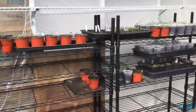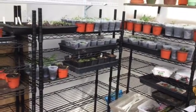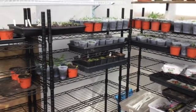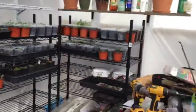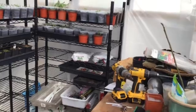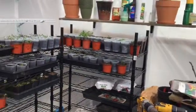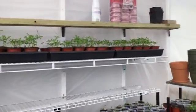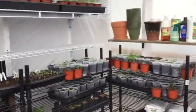What else? Oh, my heuchera are in there, right there on that third shelf. They're doing really good. There are some empty cups in there. And then of course, I've got bone meal and blood meal and fertilizers and fish emulsion and vinegars. And some more cups up there. I gotta bring my step ladder out for this because I'm too short.